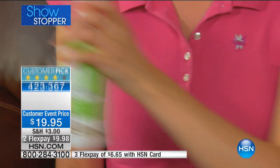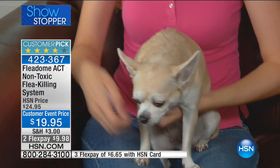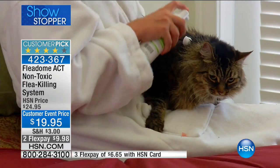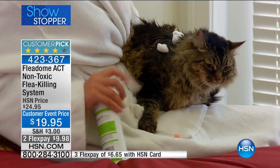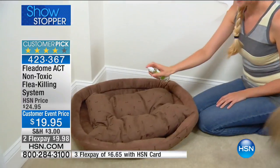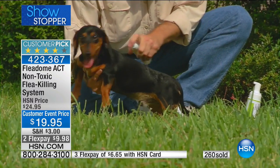We're going to give you both of those, each one of those, 8 ounces, and then another 7.1 ounces of the foam pump bottle so that you can use it on the pet and in their areas. And when it comes in contact with those fleas, done, you're finished. $19.95, two flex payments. If you want to stock up today, don't forget, as soon as you spend $50 today, you're going to get free shipping and handling on all your pet items. You know, this is the time of year.